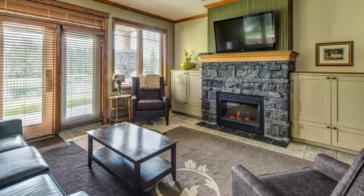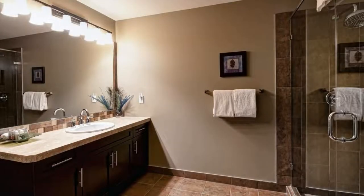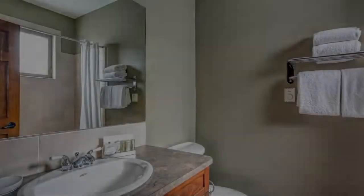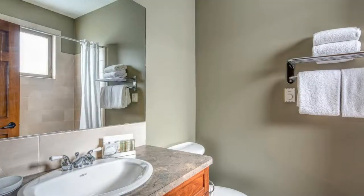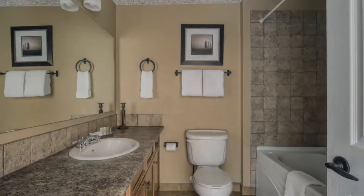You can see more than 100 reviews of this hotel on booking.com. Its review rating is 9.0, which is superb. The check-in time of this hotel is 4 p.m. and the check-out time is 10 a.m.